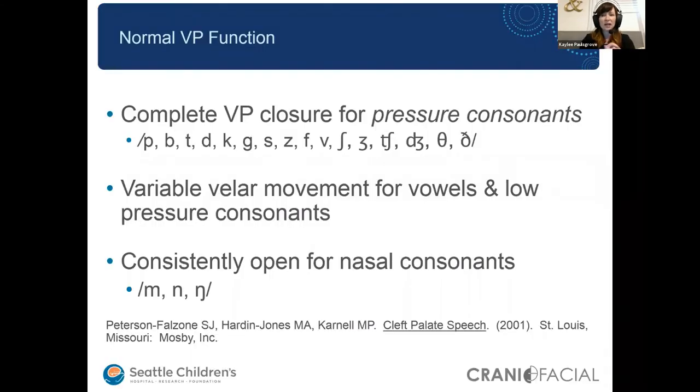Before we get started in talking about dysfunction, I want to give a little bit of a refresher about normal velopharyngeal function because I think having an understanding of that will make the rest of this make sense. So normal velopharyngeal function involves complete velopharyngeal closure for all of the pressure consonants in the English language, and I've got those listed here. We get variable velopharyngeal closure for our low pressure and vowel sounds, and then we expect that velopharyngeal port to be completely open for nasal consonants.